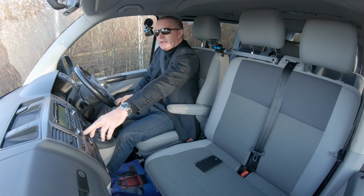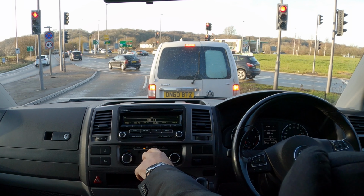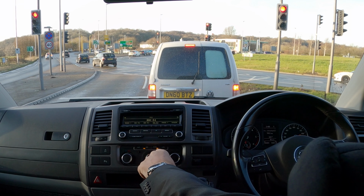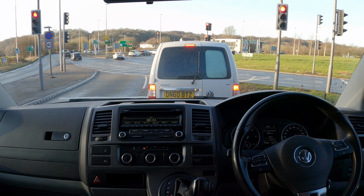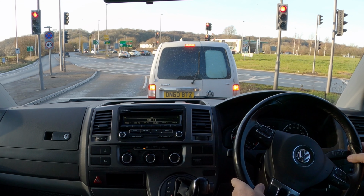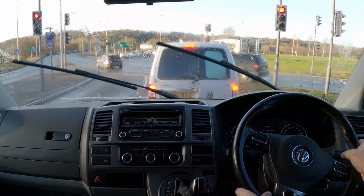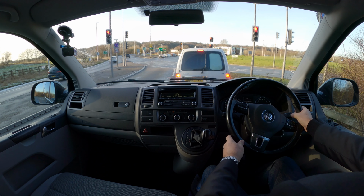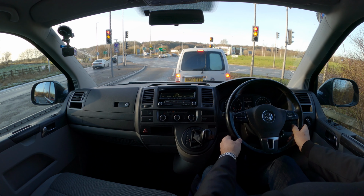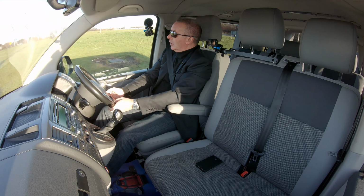Your heater controls there, air conditioning, heated windscreen, heated rear windscreen, and then heater for the back compartment. Wipers here, let's just test them. I think that would benefit from a new driver's wiper blade, although could just be dirt.